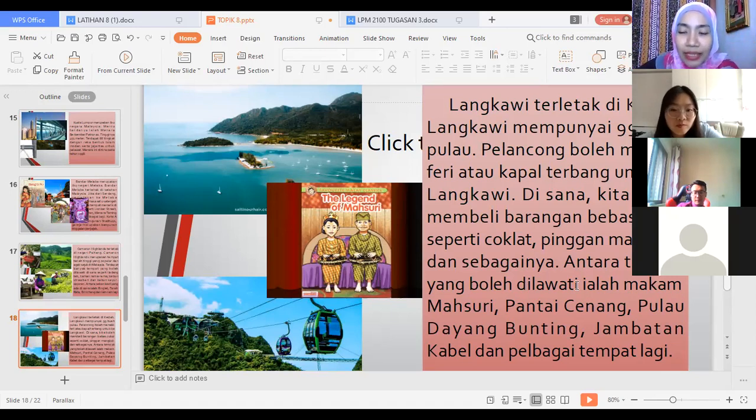Antara tempat yang boleh dilawati. Okay, they have so many places you can visit. Like Makam Mahsuri. Makam is a grave. Okay, Mahsuri. Pantai Chenang Beach. Pulau Dayang Bunting, I mean the island. The name of the island is Pregnant Lady. Pulau Dayang Bunting, Pregnant Lady Island. Okay, Jambatan Cable, like the cable car, and so many more. All right, so this is about Langkawi.